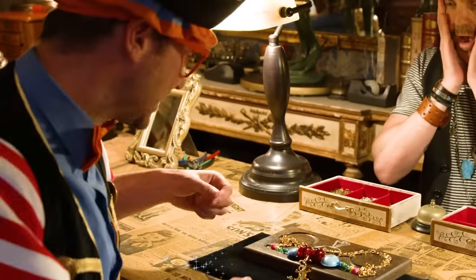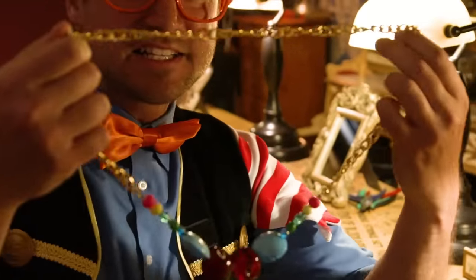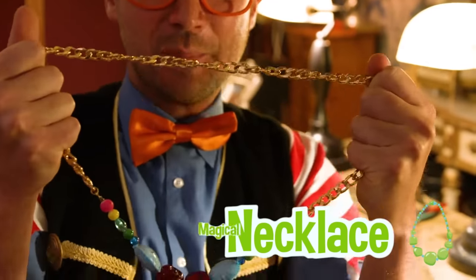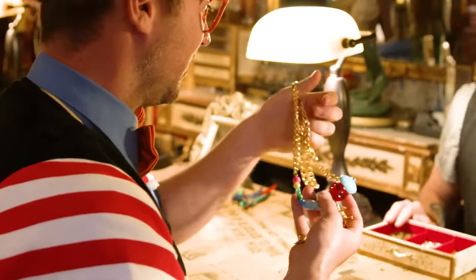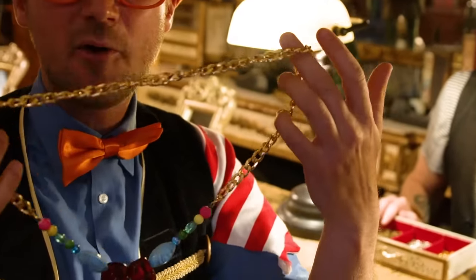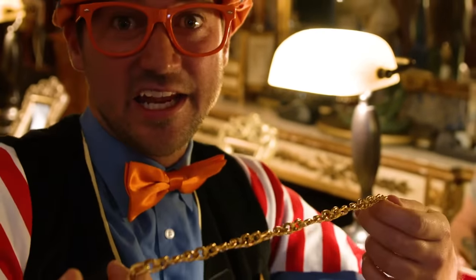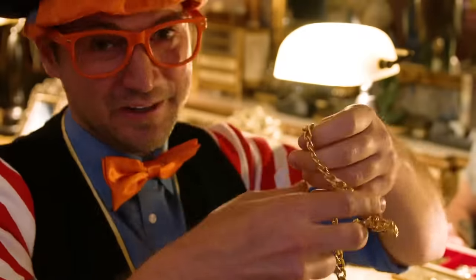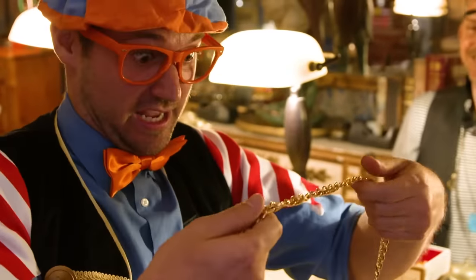Whoa, look at that. Wow. Oh, wow. It's a necklace with magical powers. So cool. Blippi, I want you to try it on. Try it on? It has magical powers. I wonder what it's gonna do. All right, here we go. Oh, gotta take off this hat first.